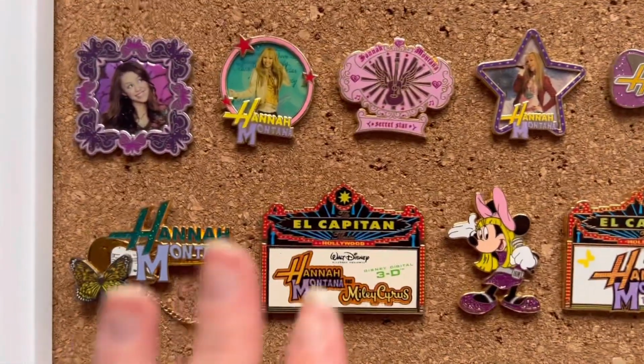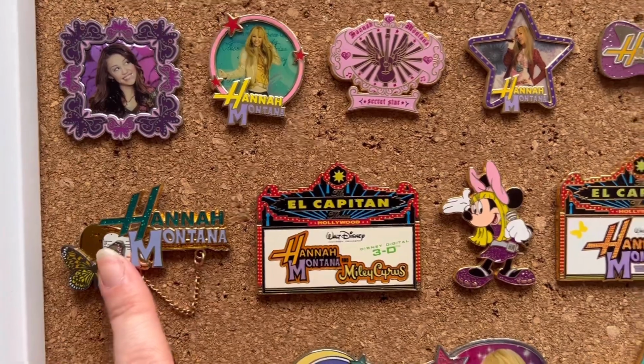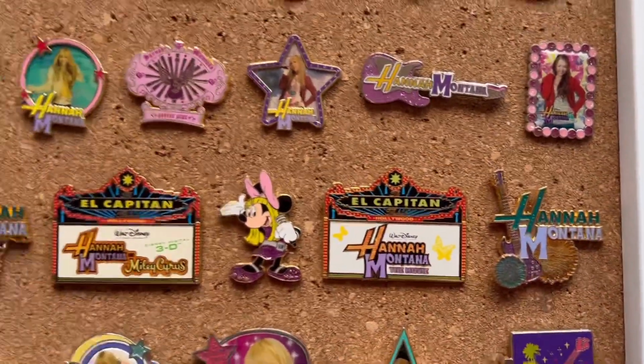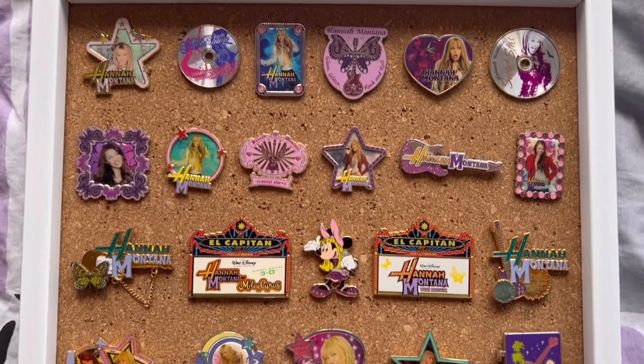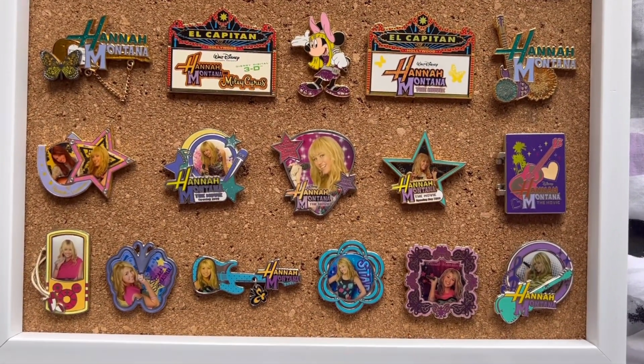Cries in school. But yeah, these are all my DSSH pins of Hannah Montana. There's actually quite a few of them. I am 2 away from being a completist, so I figure they'll still fit on this board. I just have to squeeze it a bit, and that's fine because they're pretty spread out for now.